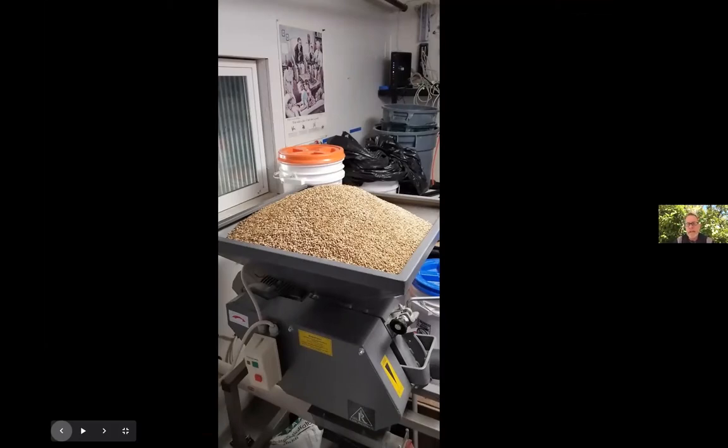Its function is to crack the barley and expose the starchy interior, which is later going to be converted into sugar and then into alcohol. But the key is to not pulverize the husks of the barley, just to barely crack them. It drops through into a white tube. You can see it barely in the bottom of this picture, and then it gets moved.